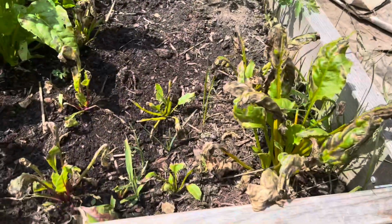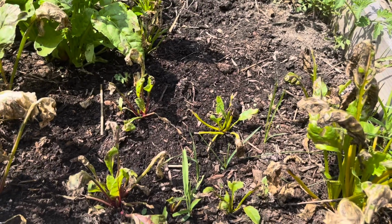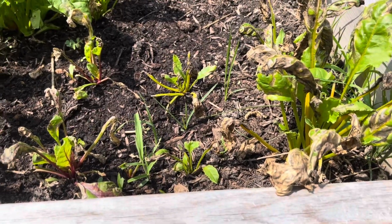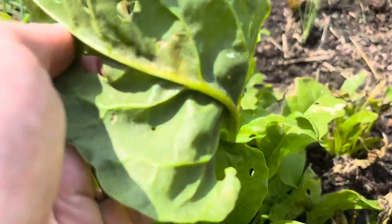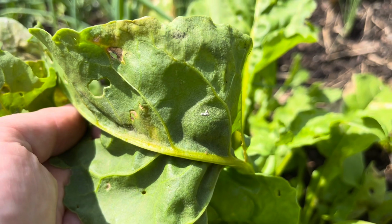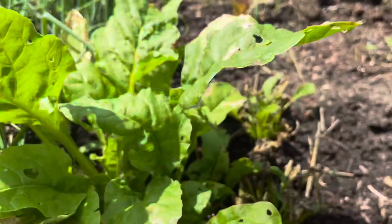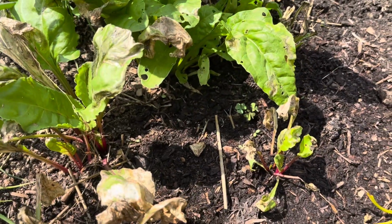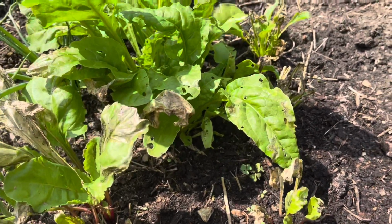This sad mess here is the remnants of my beets after they got taken care of for the most part by some leaf miners. Got one lot there that's still hanging on. Oh yeah, there we go. See? Leaf miner eggs. I gotta get those off. I'll come back out and do that afterwards. But yeah, so definitely not gonna plant beets for the spring. I'm probably gonna try planting them again for the fall and then see if they do a little bit better.